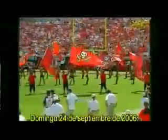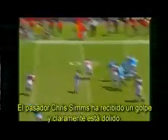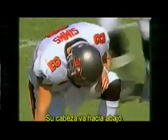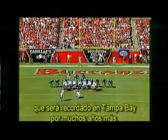Sunday, September 24th, 2006. Tampa Bay versus the Carolina Panthers. Quarterback Chris Sims has taken hit after hit and is clearly in pain. In between plays, he's hands on his knees, his head is down. But Sims somehow engineers a fourth quarter comeback that will be remembered in Tampa Bay for years to come.